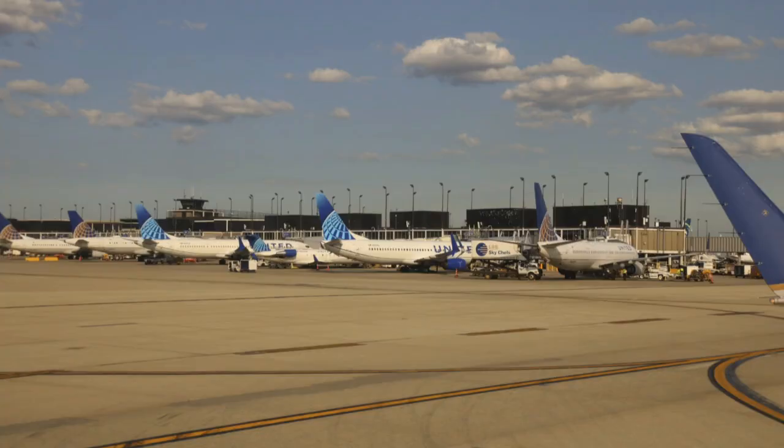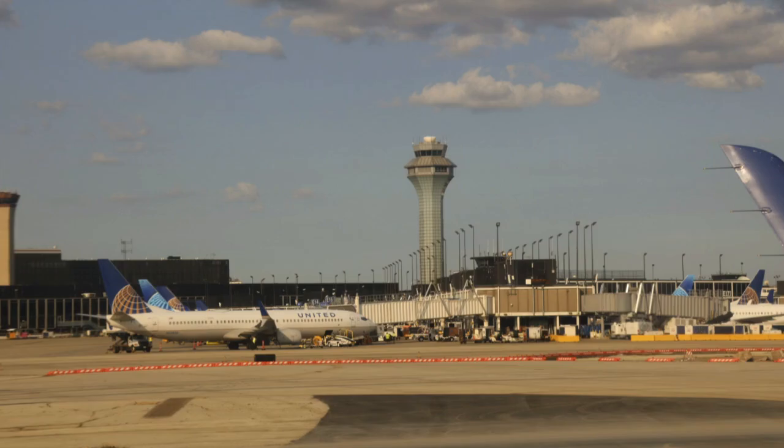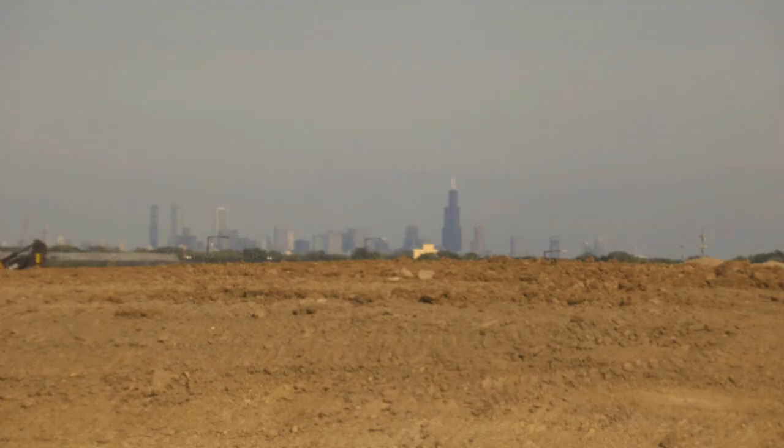That was super cool with the various liveries and whatnot. So I was really happy with that shot. And there's a really bad tower shot, but we did our best. So hey, it worked. There's an Alaska in the Chicago skyline.